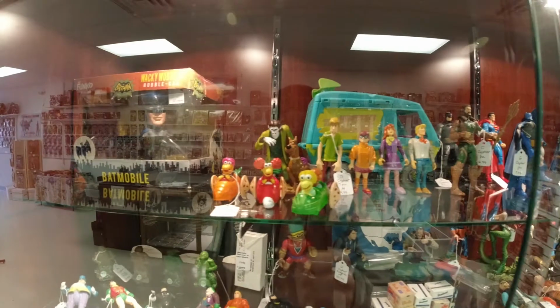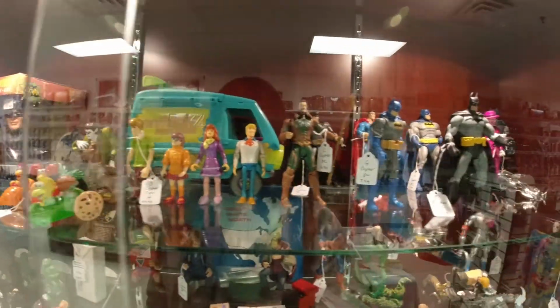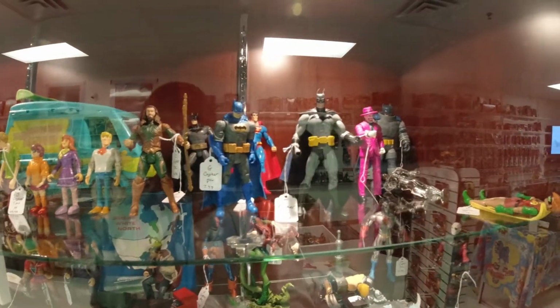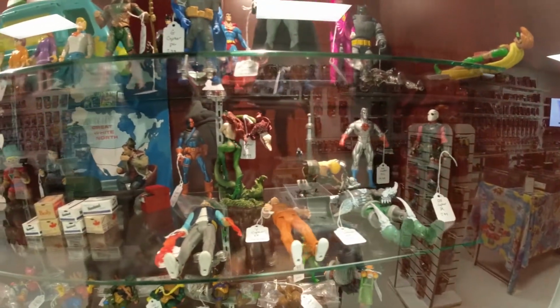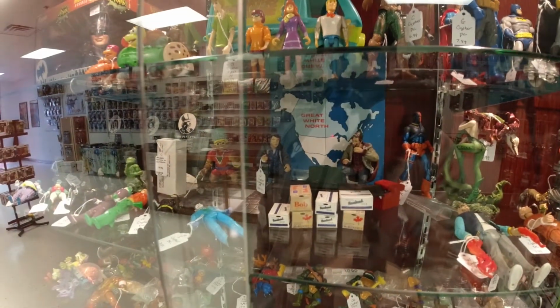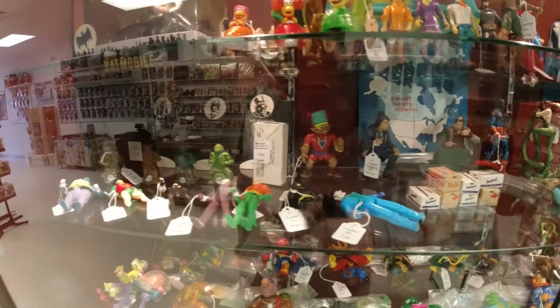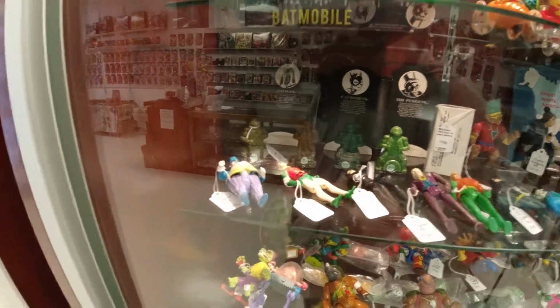But back to some old school figures. There's some Fraggle Rock. I'm not sure if that was like a Happy Meal toy there. We got some DC figures here. Nice little Strange Brew set up right there with the McFarlane Strange Brew figures. What a fantastic movie that is.